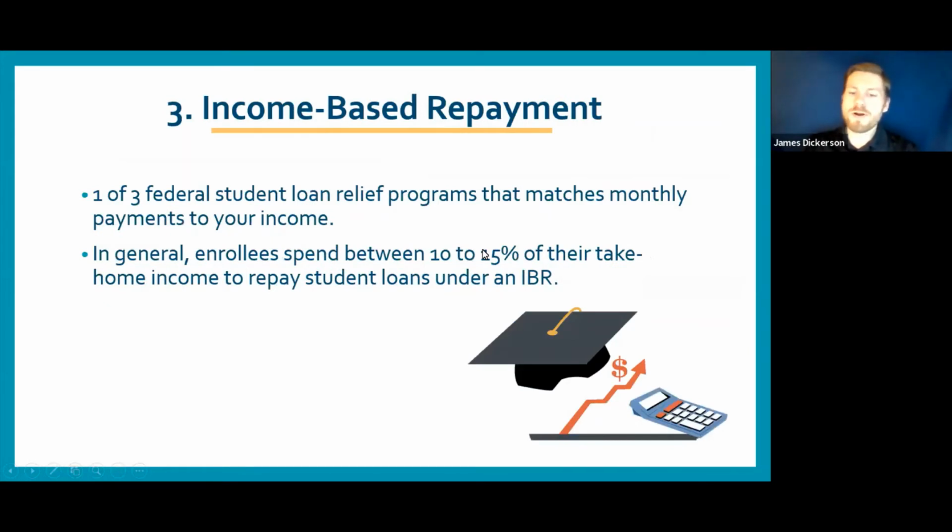So what happens when we're outside of our deferment options, or we're not in forbearance anymore? We get into repayment options. And the federal government has about 3 programs that are available for relief type repayment. First one being income-based repayment, one of 3 federal loan relief programs that matches your payment to your monthly income. In general, it's about 10 to 15% of your take-home pay that is going to be dedicated to an IBR, or an income-based repayment. Now, you do have to qualify for income-based repayment based on some type of financial hardship.